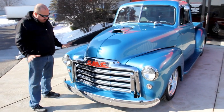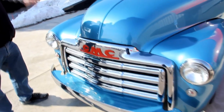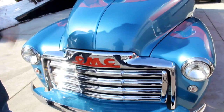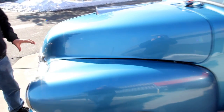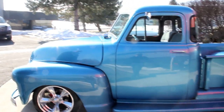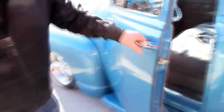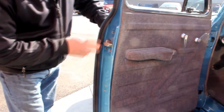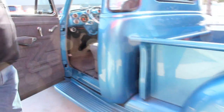All right, as you can see, all this chrome up front looks fantastic. And this blue paint is just popping in the sun. Now, everybody knows if you're gonna spray metallic paint, you've gotta know what you're doing. And the gentleman who did this definitely knew what he was doing. The bodywork is straight as an arrow. Everything just looks fantastic on this truck. Check out these door lips, the door rubbers, the door jambs, everything over the top cool.